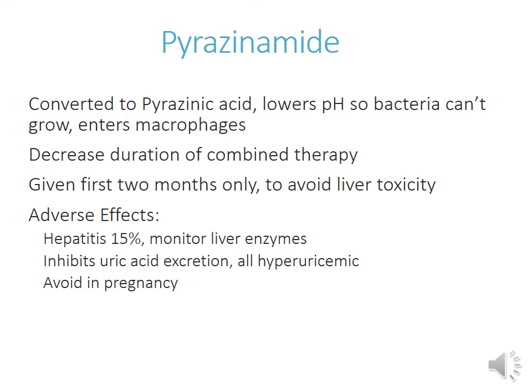So you have multiple drugs on board that are potentially causing liver toxicity, like isoniazid, so this is why you end up taking this off after the first 2 months. And this one you do want to avoid in pregnancy. There are some birth defects that can occur there.